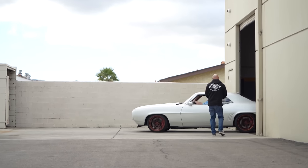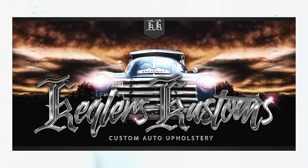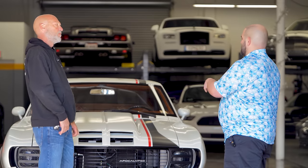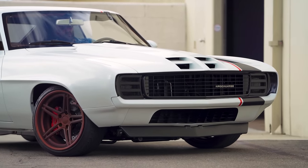Yeah, absolutely, and we had a really good connection, good communication. We worked out the whole details of what we wanted for the engine, the specific build, even the interior. We worked with Kegler's Customs on the interior. My wife sort of worked out some of the designs that we already had planned. One year down the road, we had the car completely finished, and we went out, picked it up, and never looked back since. Enjoying it every weekend.